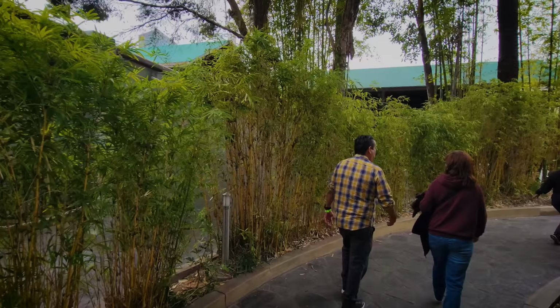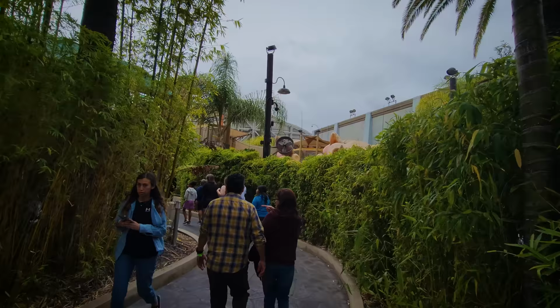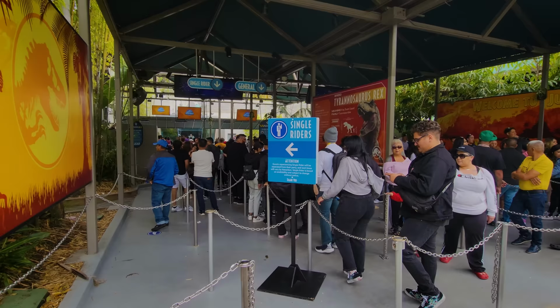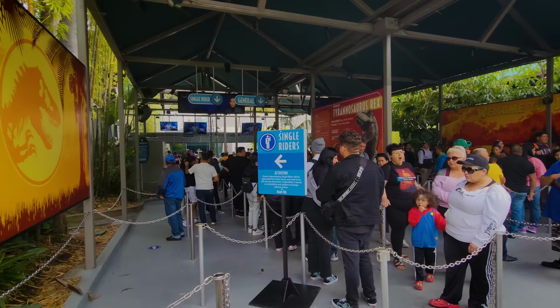They do also offer a single rider, which we'll go check out as well. One of these days, I'm going to have to bring Sophia to play around in that little dino zone, that and that water park at Super Silly Funland. Single rider is about 20 deep. It's difficult to predict with 100% accuracy. Maybe another day.